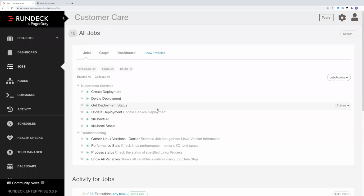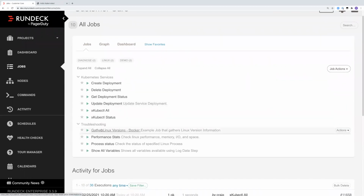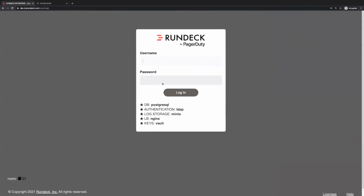I do want them to be able to see certain stats about the Kubernetes deployment. I want them to have certain access to certain troubleshooting techniques. Maybe I don't want them to see particular environment variables, but I want them to see certain processes. They'll need that for troubleshooting. So with that, I'm actually going to switch screens. And in this particular screen, I'm going to log back into Rundeck, but this time I'm going to log in and play the role of my customer care agent.